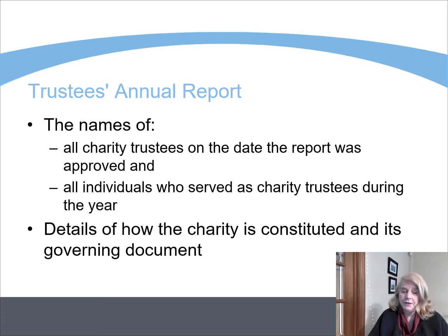You have to include the names of the charity trustees on the date that the report was approved, and also any other people who may have acted as charity trustees during the year that the report relates to. Details of how the charity is constituted and its governing document, and in your case that's a royal charter.